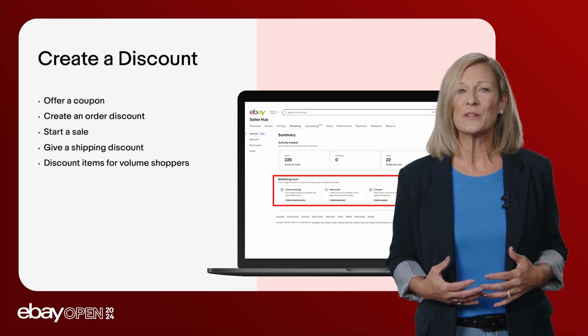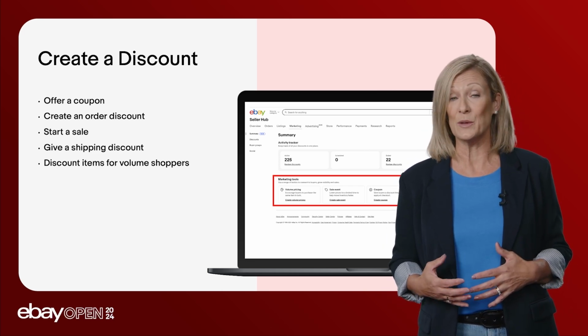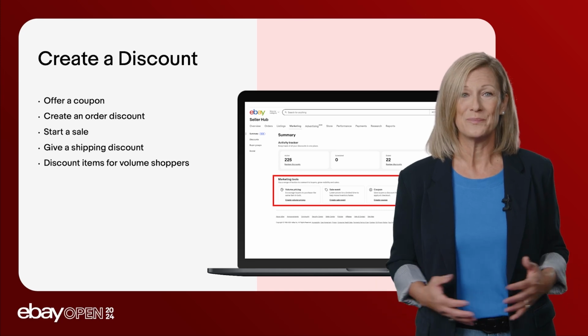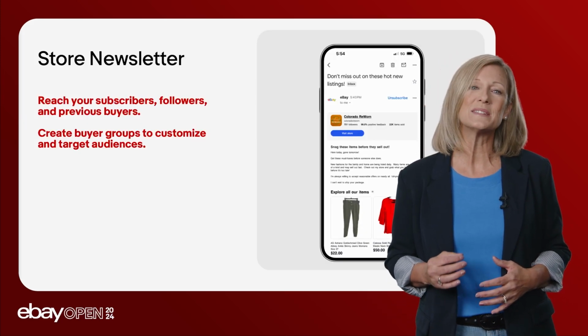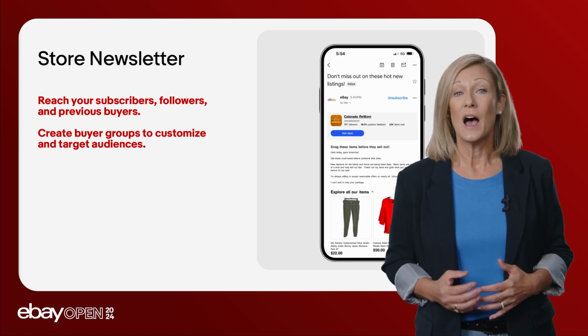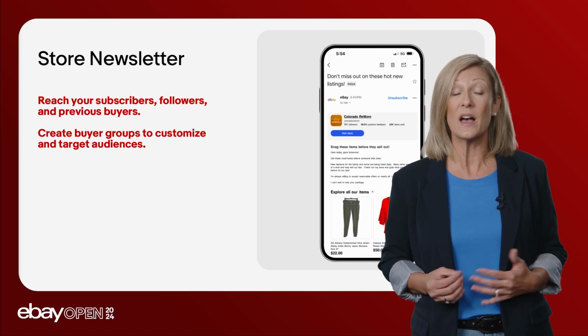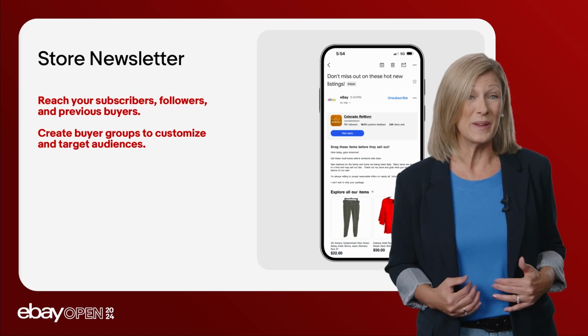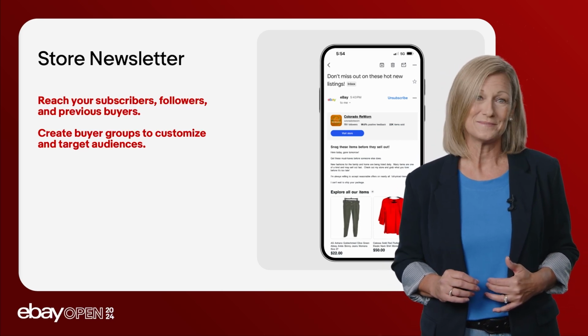Now that I've covered how to set up an eBay store and the different types of marketing tools that can be done on eBay, let's combine them. One of the features of having an eBay store is the ability to send store newsletters. I personally feel this is one of the most underutilized tools of eBay sellers. And for me, it is my favorite feature of having a store.